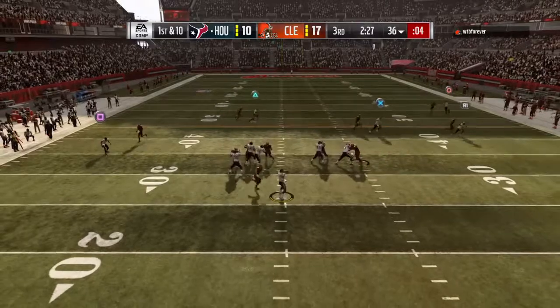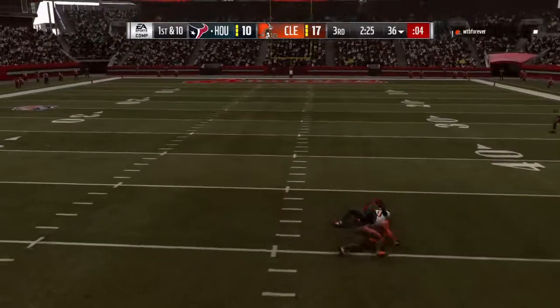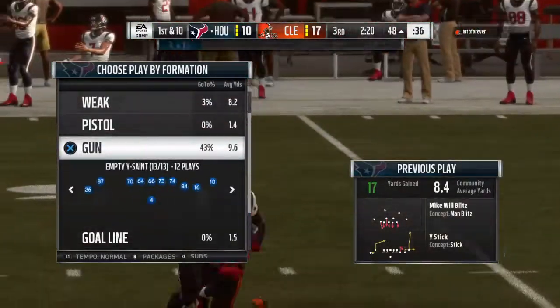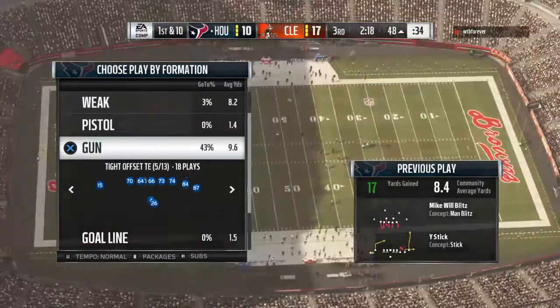On first and 10, Watson. They'll tussle for it, and this is going to be caught. Give them 17 on the pickup there, and the Texans also get a new set of downs.